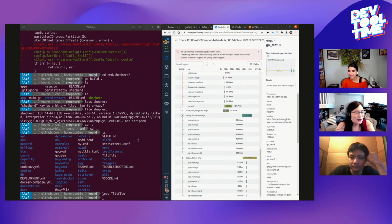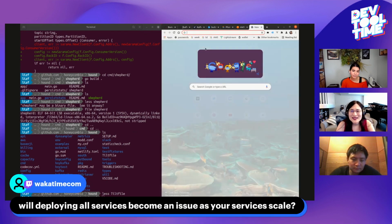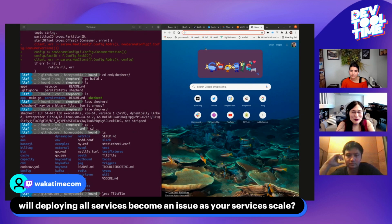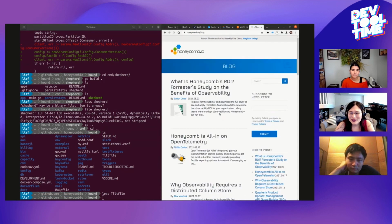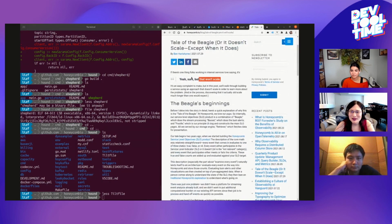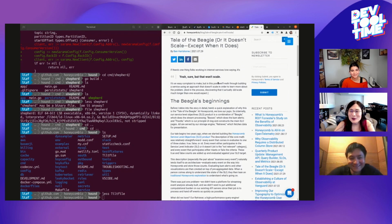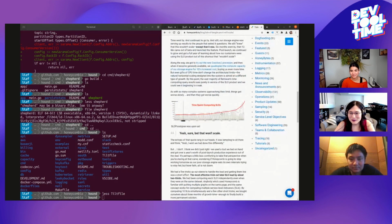Will deploying all services become an issue as our services scale? Yes, but our lesson is we don't prematurely optimize in general. We wrote a blog recently about this exact problem, which is, yeah, sure, but that won't scale, right? It turns out that you do the thing that won't scale anyways until it stops scaling, and you wind up hitting that limit surprisingly later than you thought it would.